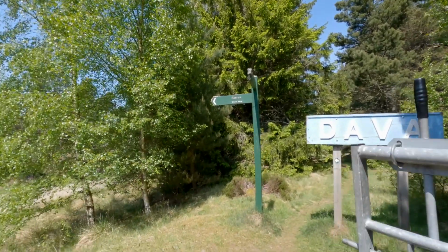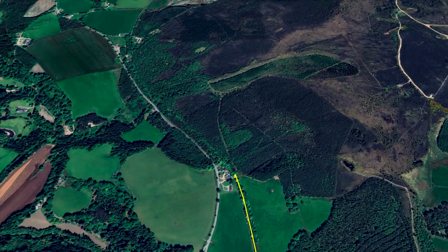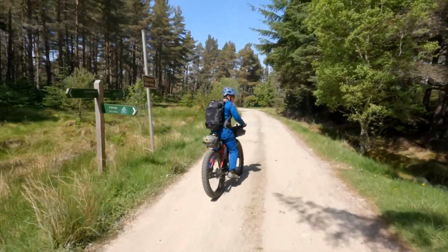Here we have reached our second detour point. This one takes us onto the road. It doesn't go too far, so you're quickly back onto the railway track, but it bypasses an old railway station. Oh, that's new. It's a walker's path, so don't take it.